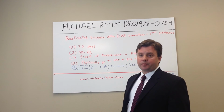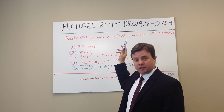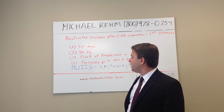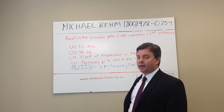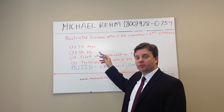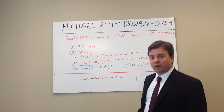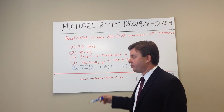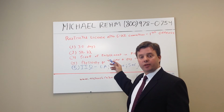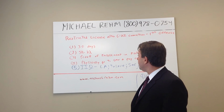And that's basically it. So you have to do 4 things in order to get a restricted license after a DUI conviction or first offense in California. You have to wait 30 days. You have to obtain an SR-22, and once again, the insurance company will electronically forward that to the DMV. They're supposed to, at least. Same with the first offender program. You have to enroll, and they're supposed to forward that information. Then you have to actually go there and get your restricted license from the DMV and pay the reissue fee.